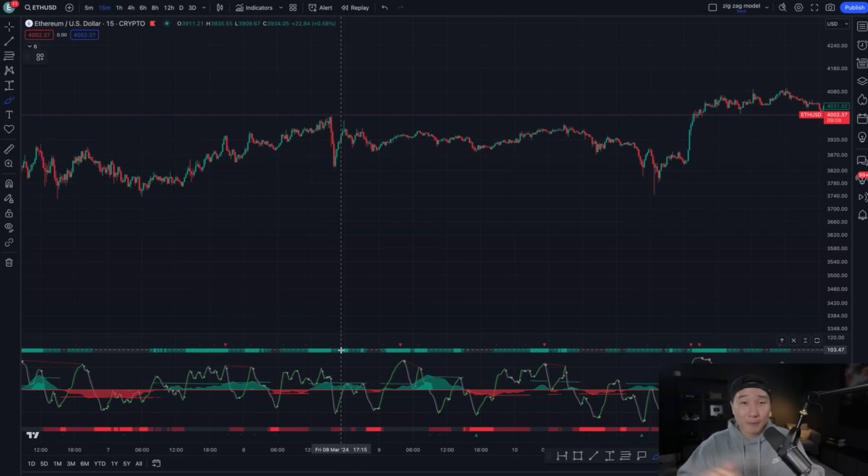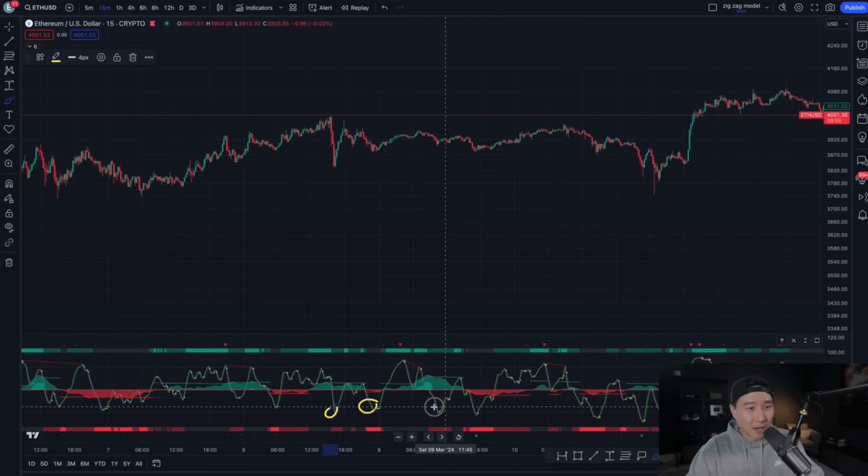I don't care if it goes up 5%. I don't care if it goes up another 10%. I don't care, because my main goal is just to lock in a consistent 2-3%. I probably said that so many times throughout this video. I'm so sorry if it's repetitive, but these green dots and these buy signals on the Oscillator Matrix are just so helpful.